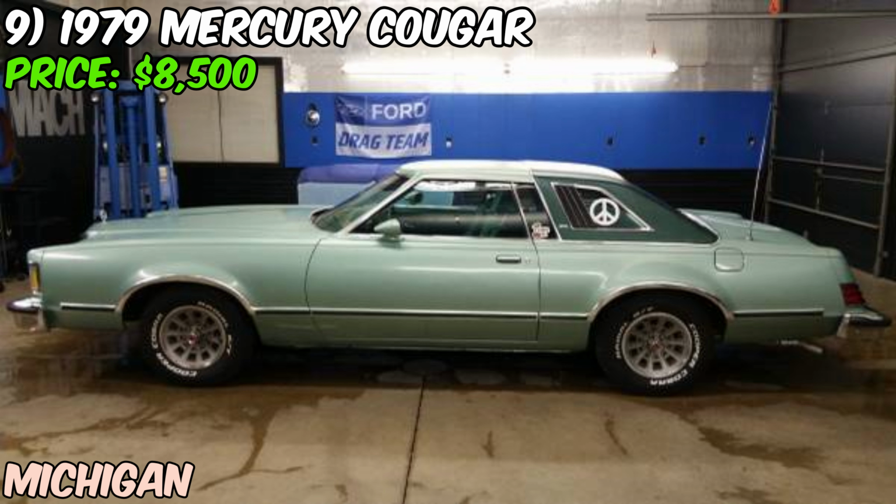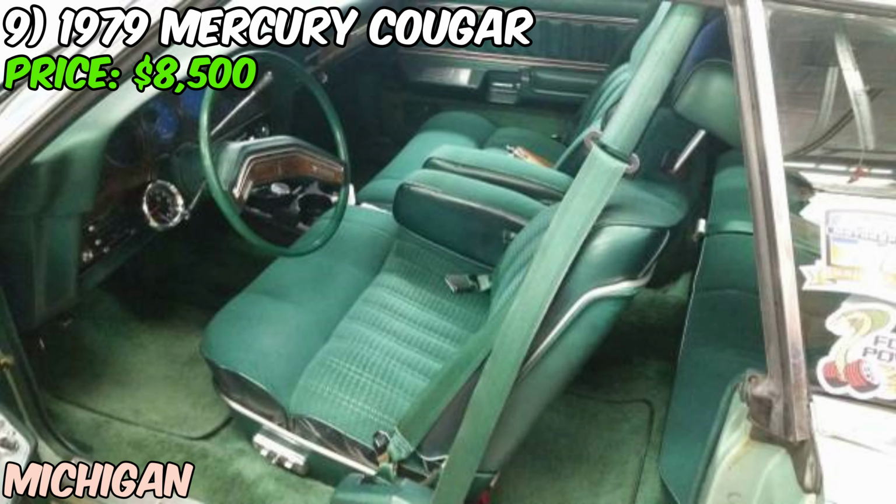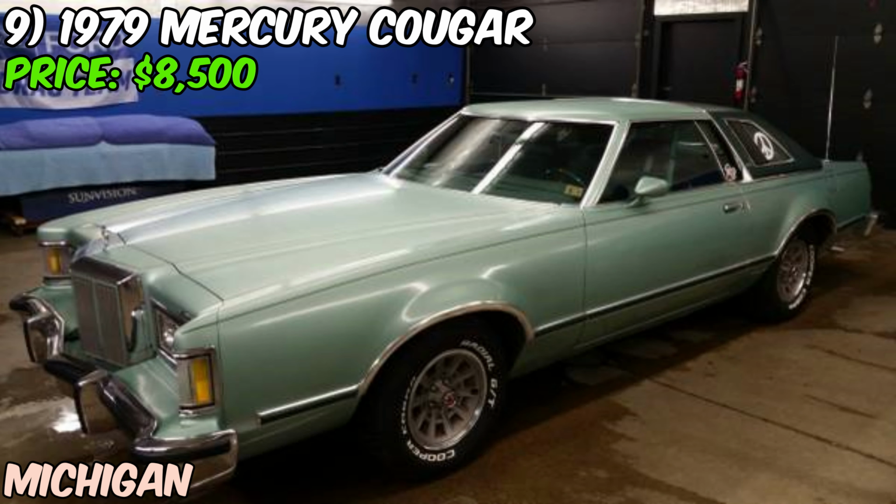They also note that the cruise control, factory AM/FM radio, rear window defroster, and power driver's seat all work, which is impressive for a car of this age. There are a few minor issues to note, however.